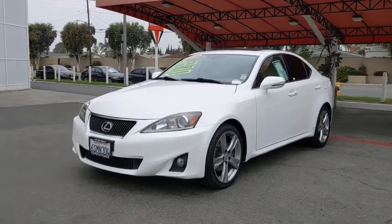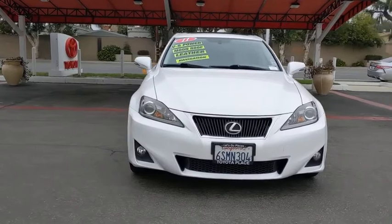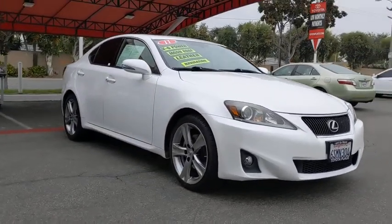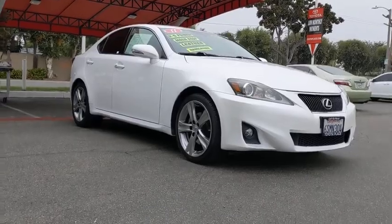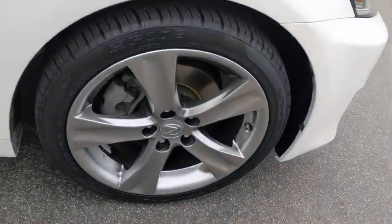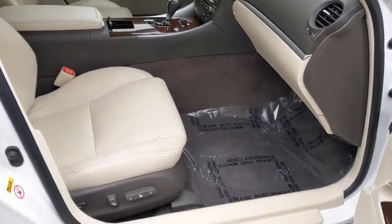You are going to love the 2011 Lexus IS250. An interior and exterior design inspired by the world of competitive racing, the IS250's authentic performance and style are the hallmarks of this classy luxury sedan. This vehicle has less than 115,000 miles. Here are some of this vehicle's great options.